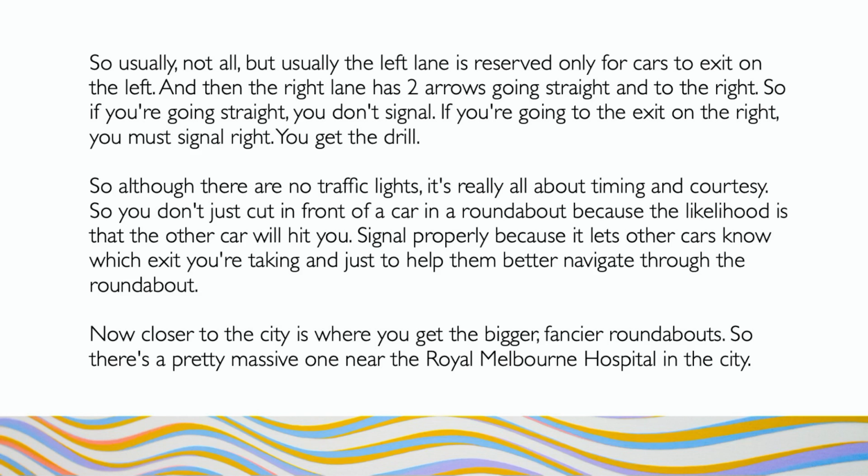So although there are no traffic lights, it's really all about timing and courtesy. So you don't just cut in front of a car in a roundabout because the likelihood is that the other car will hit you. Signal properly because it lets other cars know which exit you're taking, and just to help them better navigate through the roundabout.